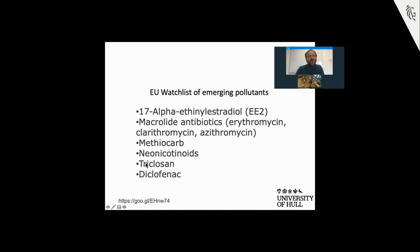So triclosan is an antibacterial that is sometimes found in cleaning products, less so now. Diclofenac is a painkiller that disrupts the hormones in aquatic life, so you can end up with fish that have male and female characteristics, for example. You've got the neonicotinoids, which are pesticides used a lot in agriculture. Methiocarb is something commonly found in slug pellets, used to kill slugs and snails, and this builds up in the food chain. These are antibiotics that also have other effects, including disrupting hormones, endocrine disruptors. And then you've got things like EE2, or ethinylestradiol, that you find in contraceptive medication but is also given to cattle in quite large amounts, and so ends up in water systems. Again, it disrupts the hormone balance in aquatic life.